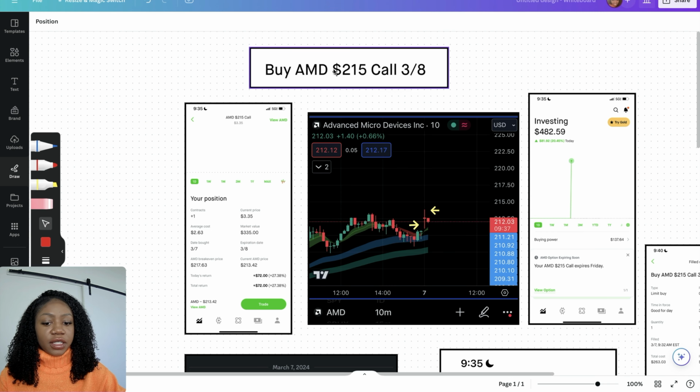First things first, this is the contract that I bought. I bought an AMD 215 call for an expiration date of 3/8. I believe I misspoke when I was showing you guys the chart. I said that I took this trade on March 8th. I actually took this trade on March 7th, and you guys will see that in my contract order.